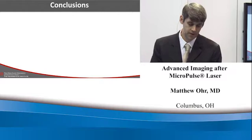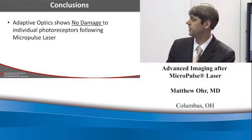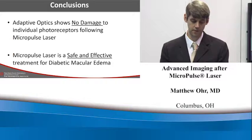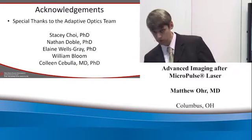So in conclusion, adaptive optics showed no damage to the individual photoreceptors following MicroPulse laser, and this is just further evidence that suggests that MicroPulse laser is a safe and effective treatment for diabetic macular edema. I'd like to thank my adaptive optics team, and I would welcome any questions.